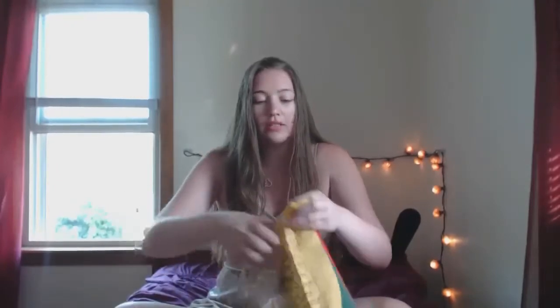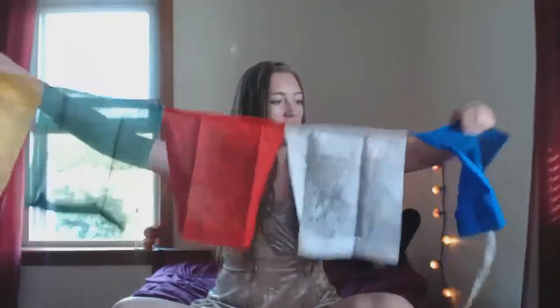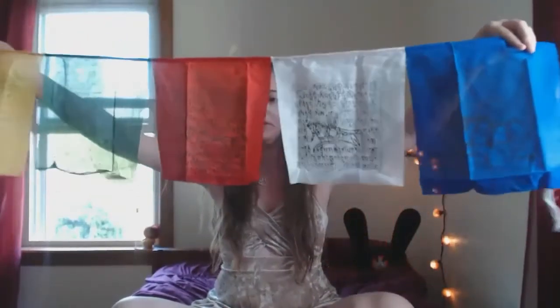I haven't even opened them yet, so let's open them now. Okay, let's see what they look like. Oh, it's a whole string of them. Oh, okay, I did not know that. Well, that's cool. So I got a whole string of prayer flags right here, with what looks like a horse picture on it.